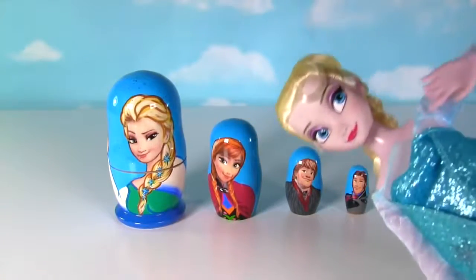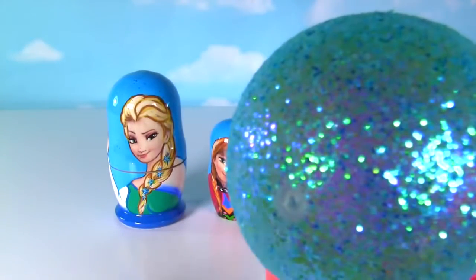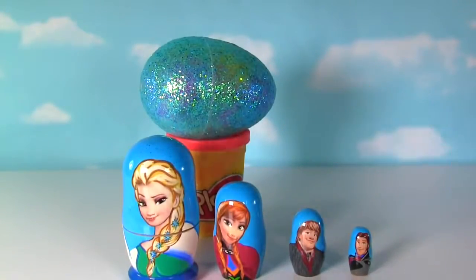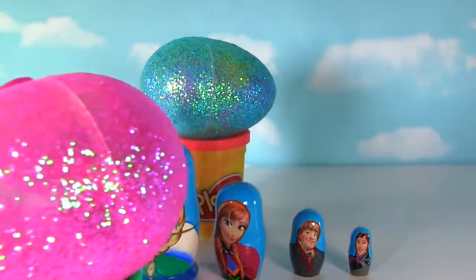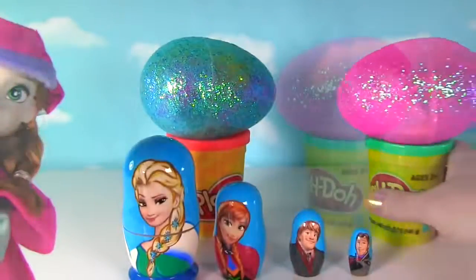And I have a special Elsa egg for you. Oh, cool, Elsa. I'll just push it right here. Oh, you're kind of blocking everything. Let me pull it back here. Wow, that's a pretty egg. Thanks so much. Don't forget the Anna egg. Ooh, an Anna egg too? Yes. Just push it right here. How's that, Miss Hans? It's a little bit in the way, but we'll scoot it back here.